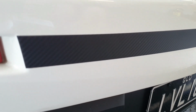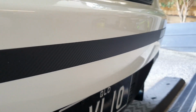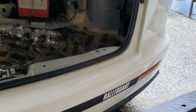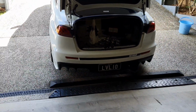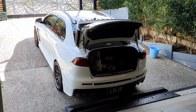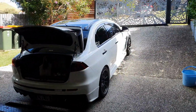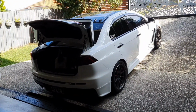I'm not in the sun at the moment, so I don't know if my phone can zoom in on that properly, but after I have washed it and put the car out in the sun, you'll be able to see that a lot better. So yeah, I really like the look of that. I'll pop up some pictures at the end of this video, or right now, just so you can see what that looks like. All right, so let's get to the wash and then let's get to the install.